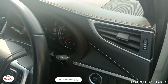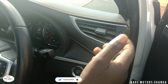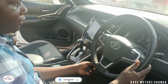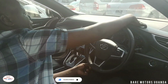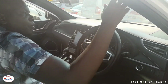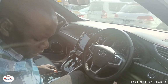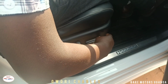AC vents are really placed in a very good design. Some are even hidden, but they are very effective. You know, the steering is okay. These are the driving clusters. Plus, the dashboard, just this leather finished dashboard. Plus, if you talk about the safety of this vehicle, it has all around airbags, on the angle, the seats. Yeah, it has also a very good seat design. This one came with a power seat.